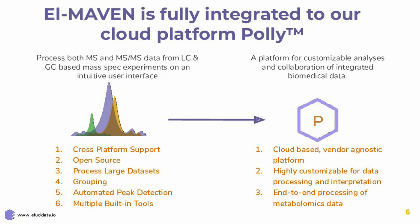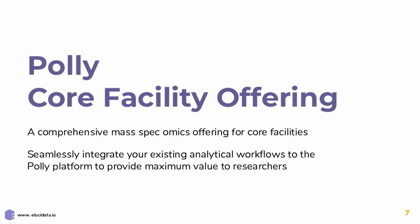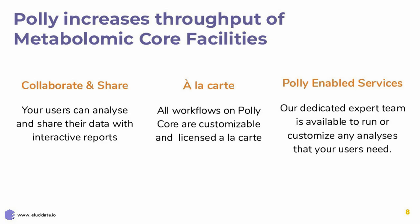As a platform, Poly solves the important challenges associated with processing, interpretation, and collaboration of large data sets. We realized these are some of the critical challenges that are faced by metabolomic core facilities. This brings me to our latest product, a comprehensive mass spec omics offering for core facilities. Poly's customizability ensures seamless integration with existing analytical workflows to provide maximum value to researchers at your core facility. Poly users at core facilities now share their data with interactive reports on the cloud. More importantly, we ensure that core facilities choose the products that are specific to their immediate needs. Our dedicated team of experts also identifies the best solutions that we can build to suit the user needs.